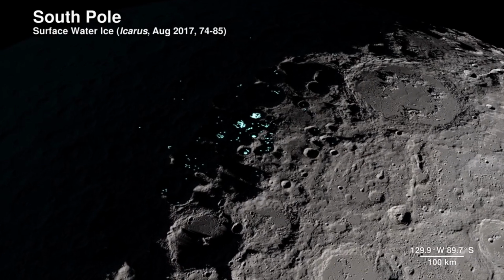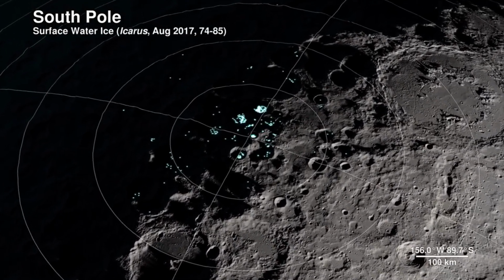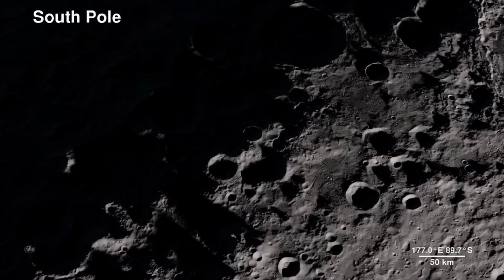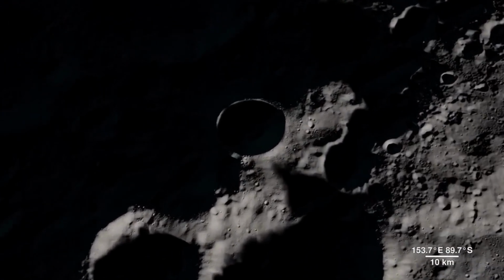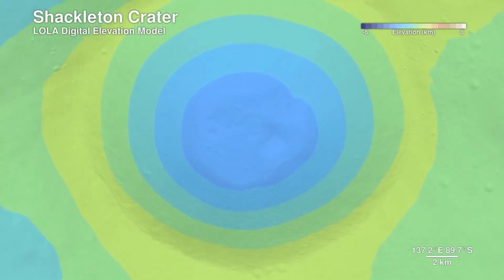Our next location receives little direct sunlight and has some of the coldest recorded temperatures in the solar system. The South Pole. The highlighted spots signify potential water ice based on temperature readings from LRO's Diviner instrument. Reflections from its laser altimeter, LOLA, also allow us to peer into the darkness of Shackleton Crater by bringing us this digital elevation model.